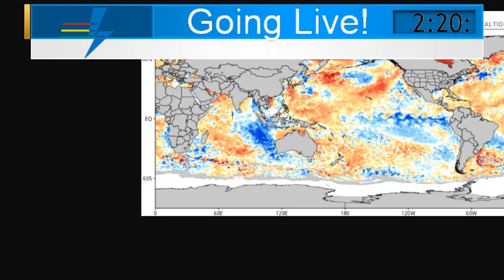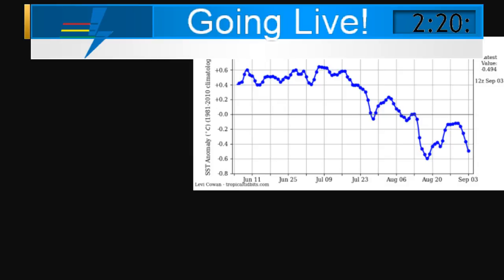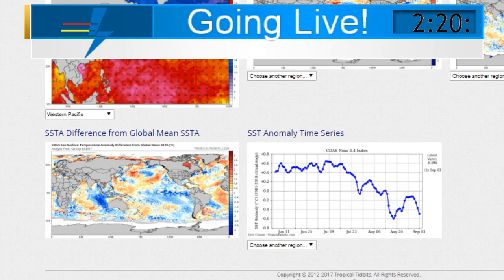Something else just to show is that this is becoming a very strong La Nina here, with this ENSO neutral now being a very strong La Nina. So that's what we're having right now, and that's going to continue to get stronger. I'm worried about next year. I think next year is going to be more active than this year.